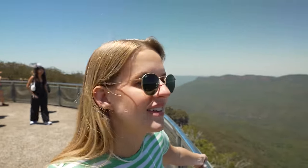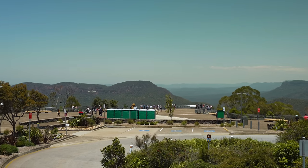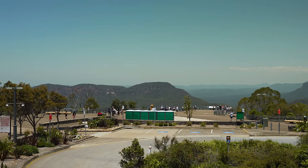Blue skies, sunshine, gorgeous view. This has been a really good road trip. We've ticked so many things off the list, that's for sure. Time to head back.